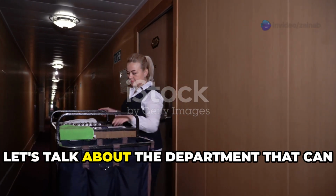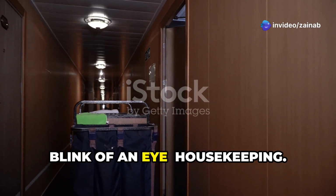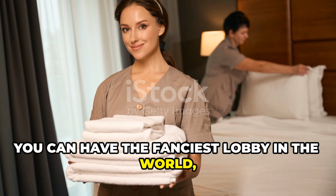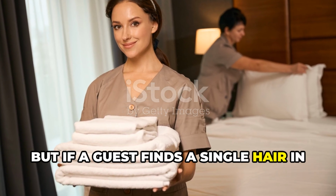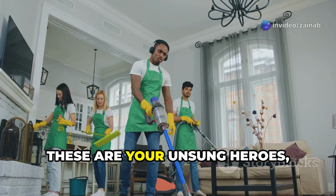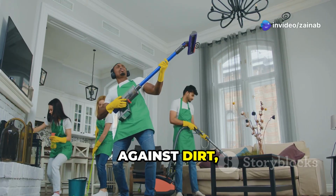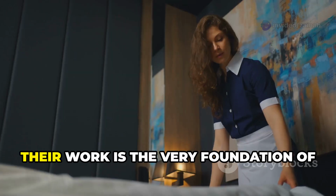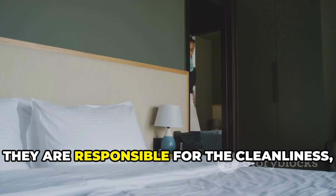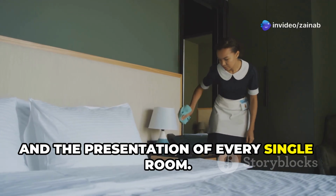Now, let's talk about the department that can make or break a hotel's reputation in the blink of an eye. Housekeeping. You can have the fanciest lobby in the world, but if a guest finds a single hair in their shower or a stain on their bedsheet, it's game over. These are your unsung heroes, the invisible army that wages a daily war against dirt, dust, and disorder. Their work is the very foundation of guest comfort and satisfaction. They are responsible for the cleanliness, the hygiene, and the presentation of every single room.